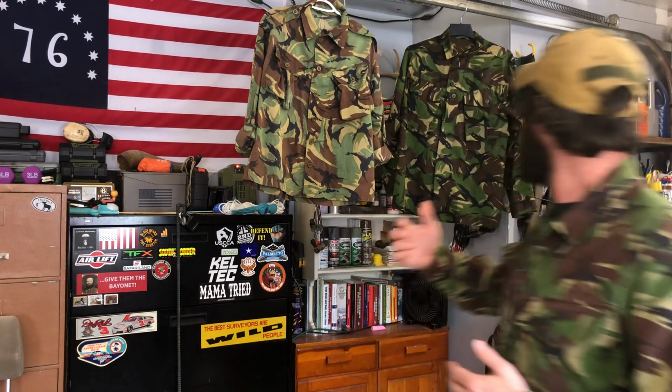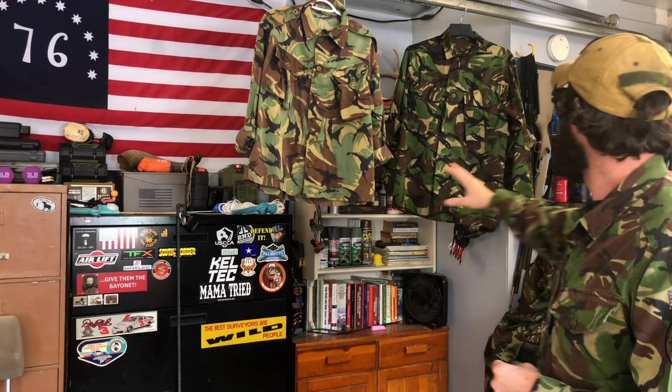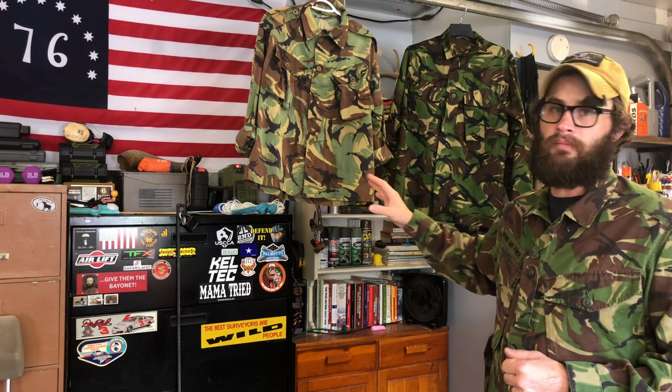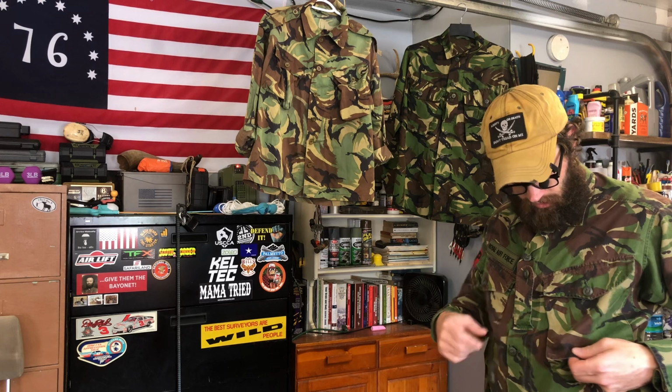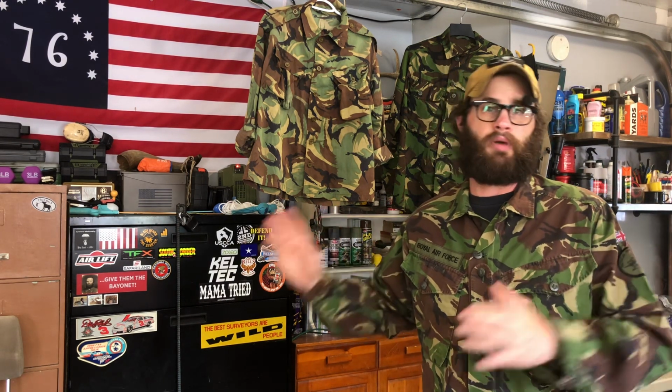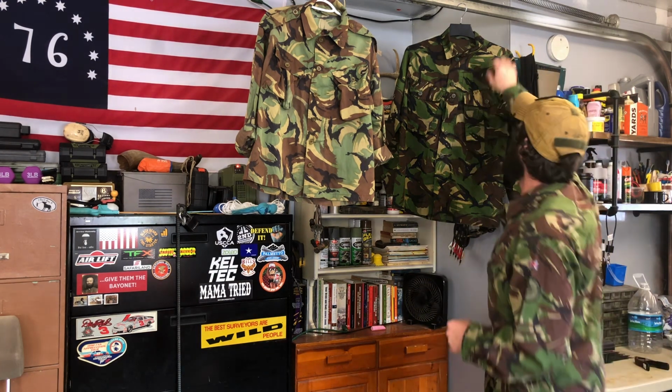Now, not only do these look different, three different patterns in color variation here, but I've actually got three different variations of the DPM camo blouses here. This is the Mark II, which the pockets don't have any venting or anything at the bottom. And I may get some of this wrong because I'm not an expert on British military surplus uniforms or equipment or anything like that. But I am a big fan of it. But this one here is the Mark II modified.